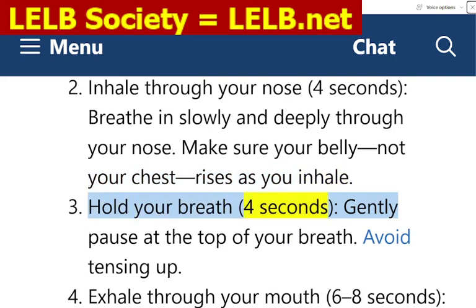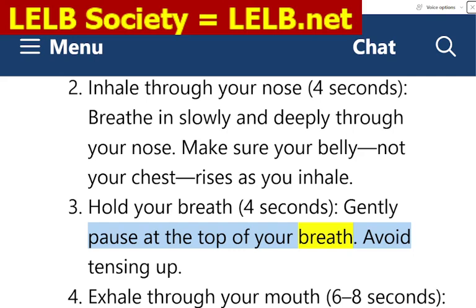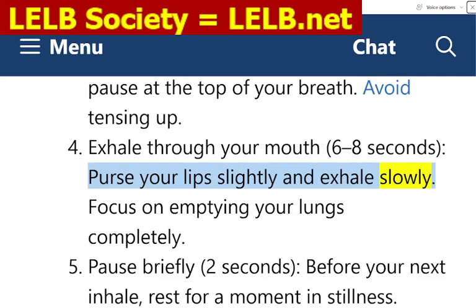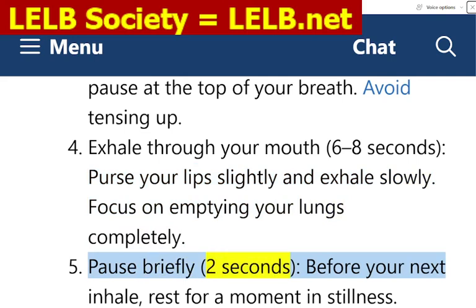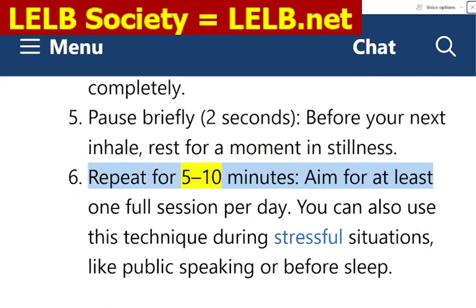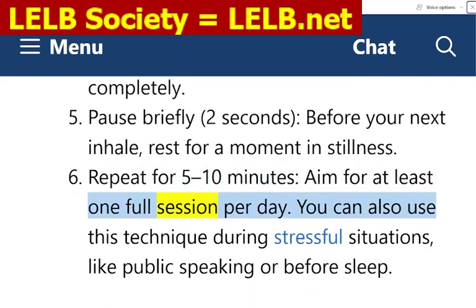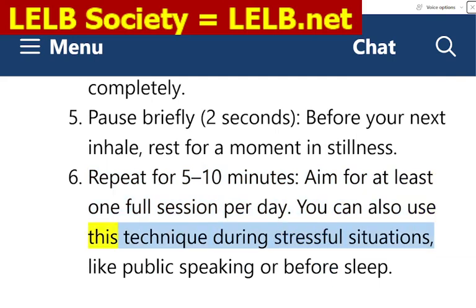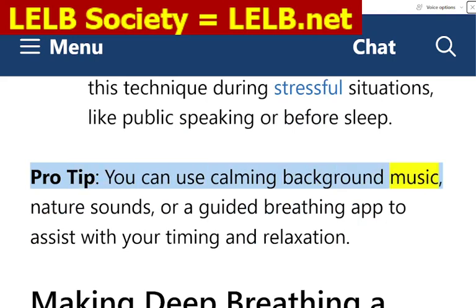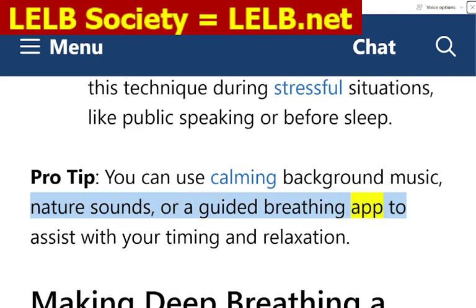Hold your breath, 4 seconds, gently pause at the top of your breath. Avoid tensing up. Exhale through your mouth, 6 to 8 seconds, purse your lips slightly and exhale slowly. Focus on emptying your lungs completely. Pause briefly, 2 seconds before your next inhale, rest for a moment in stillness. Repeat for 5 to 10 minutes, aim for at least 1 full session per day. You can also use this technique during stressful situations, like public speaking or before sleep. Pro tip: you can use calming background music, nature sounds, or a guided breathing app to assist with your timing and relaxation.